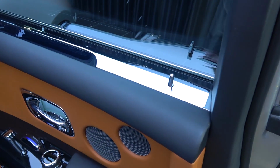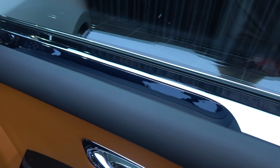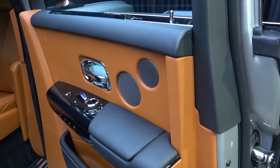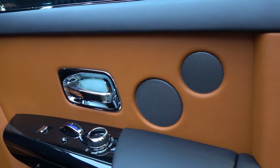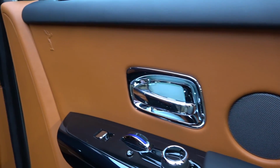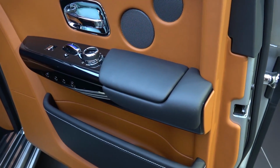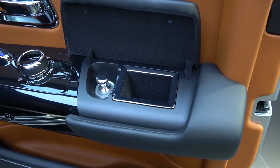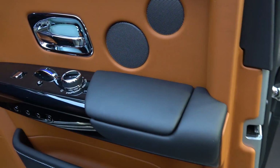Unsurprisingly, the interior of the rear doors mirrors the front very closely. They feature a similar polished steel and leather panel above, with 2 speakers, the door release catch and embossed Spirit of Ecstasy below. Underneath, we find the ashtray for the optional smokers package, with left side climate and window controls behind, and seat heating and seat memory options to the side.